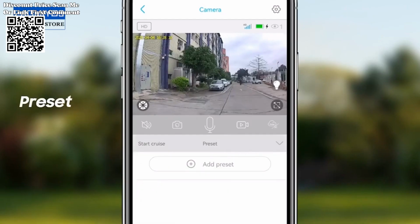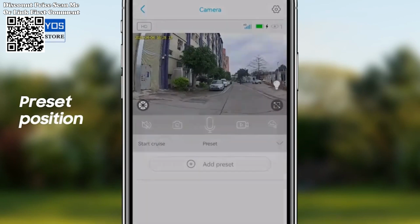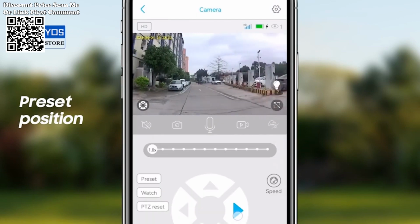Featuring a built-in microphone and speaker, the ZAOMIYOS camera enables two-way audio communication, allowing users to interact with visitors or potential intruders remotely.